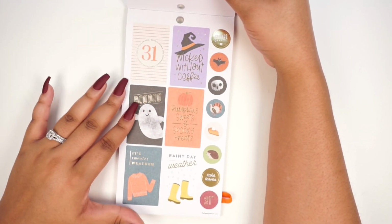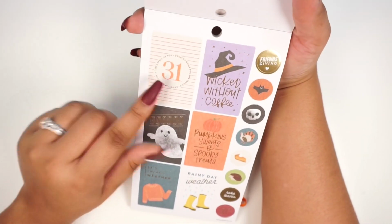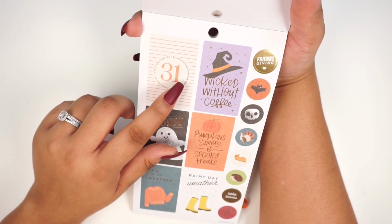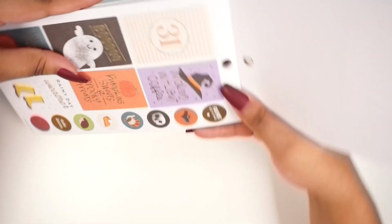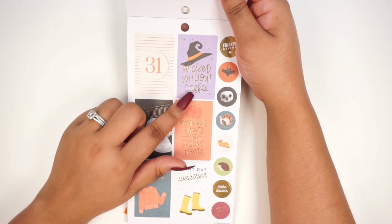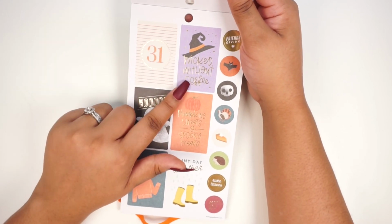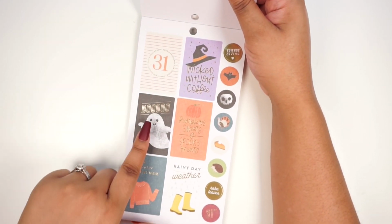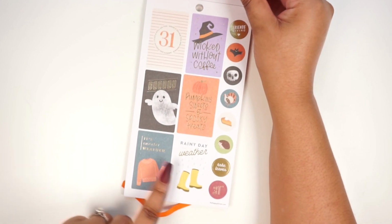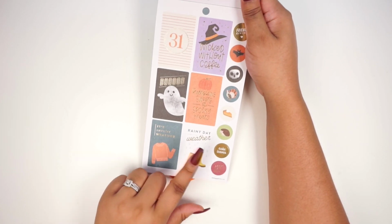Okay, on this page we have some decorative stuff. What does this say up here? 31, it says, I cast a spell on you, double double, toil and trouble. And then it says ghosts and goblins all around this here. So you would put that on Halloween, wicked without coffee. Then it says boo, pumpkin sweets, and spooky treats. Yeah, I'm a big fan of rainy weather, so rainy day weather, love that.